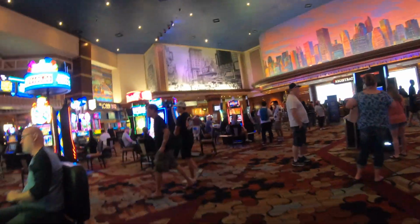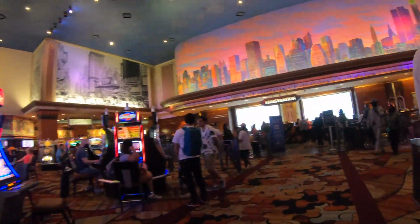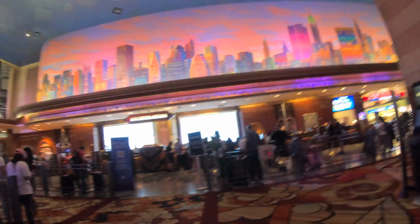And now we're coming upon the front desk or registration area of the New York. By the way, that mural of the New York skyline above the registration desk, not accurate at all.